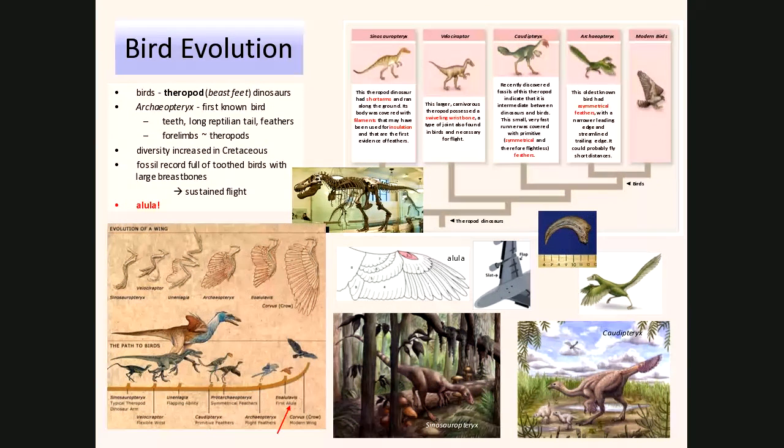This reminds me of Marshawn Lynch when he played for the Seattle Seahawks, the beast mode, right? So birds came from a type of dinosaurs we call beast feet, the theropods. There's a theropod right in the middle, the little tiny picture. Theropods were your Tyrannosaurus and those guys. I think that's one from the American Museum of Natural History, I believe. That's right.